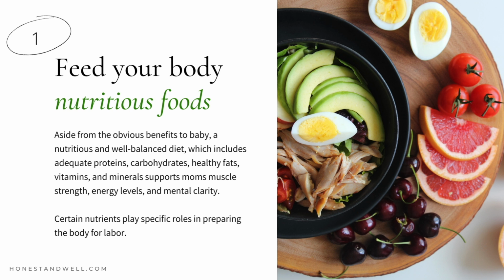For example, iron helps prevent anemia, which can cause fatigue and weakness, hindering the mother's ability to cope with labor pains effectively. Calcium supports muscle function and contractions. Fiber-rich foods promote regular bowel movements, reducing the likelihood of constipation and hemorrhoids, which of course can increase discomfort during labor. Omega-3 fatty acids found in fish, nuts, and seeds contribute to brain development in the baby and may help reduce the risk of preterm birth. So check out the linked resources for a list of some of the healthiest foods to eat during pregnancy.